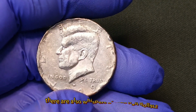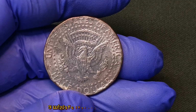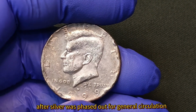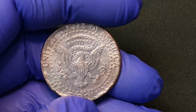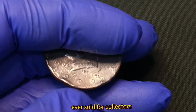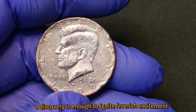There are also whispers of 1999 half-dollars struck on leftover silver planchets, a mistake that should not have occurred decades after silver was phased out for general circulation. If a genuine silver 1999 half-dollar exists, its value would be beyond comprehension, easily placing it among the most expensive coins ever sold. For collectors, even the possibility of such a discovery is enough to ignite feverish excitement.